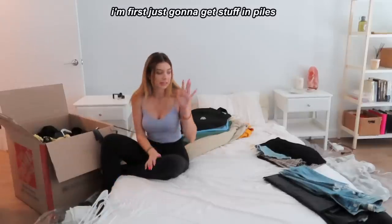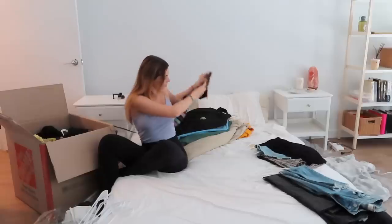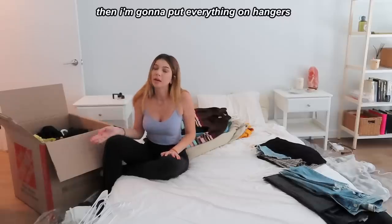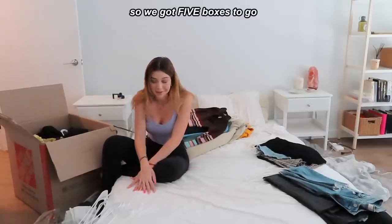I'm first just gonna get stuff in piles. So like, this is a sweater. Once I have every pile done of this box, I'm gonna put everything on hangers, hang it up, and then come back with the next box. So we got 5 boxes to go.